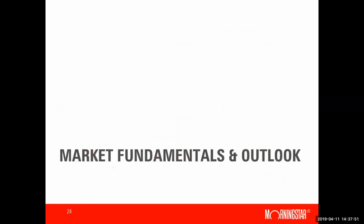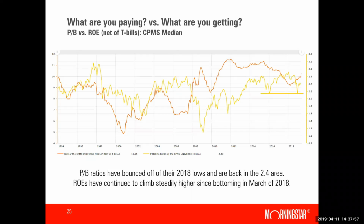Moving on to the market fundamentals and outlook. Just a few more charts for you guys here. Just hang in there. So this is a similar chart to what Jack had showed on the Canadian side. It's our go-to chart here. It's a very clean snapshot of what you are paying versus what you are getting. The ROE, which is highlighted in orange, is what you are getting, and the yellow one is the price-to-book ratio, which is what you are paying.